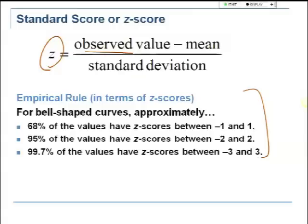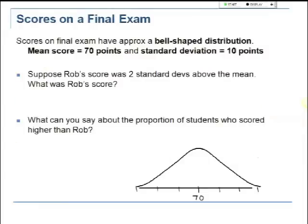Let's try that out for one last example here about scores on an exam. We've got a nice mean and standard deviation to work with. We are told that we have what we need. We have scores on a quantitative scale that are following a bell-shaped distribution. We have the mean and the standard deviation. We don't have all of the individual scores to look at, but we have a model now that describes that variable. Rob is one of the students in this class, and we are told that his score was 2 standard deviations above the mean. So what was his score? Numbers are easy to work with.